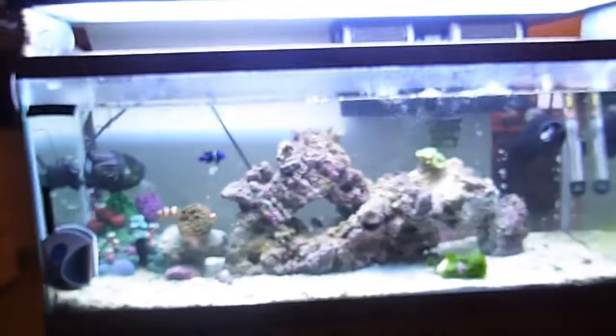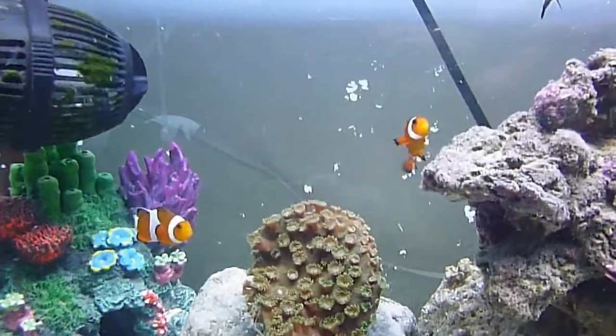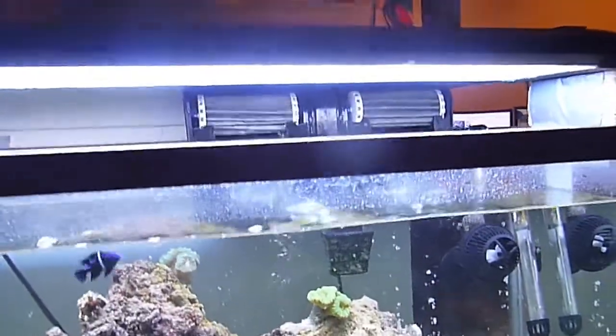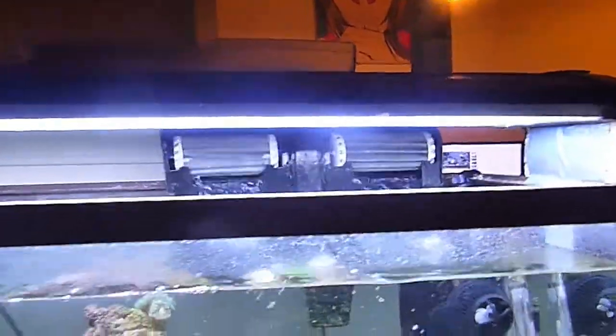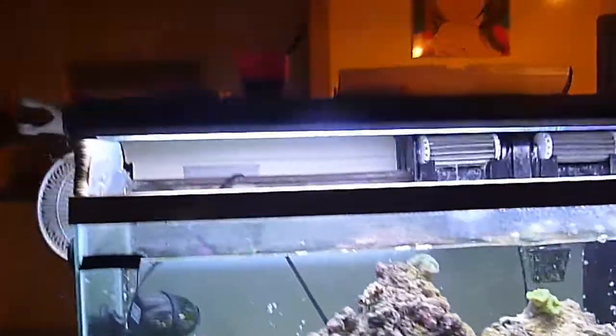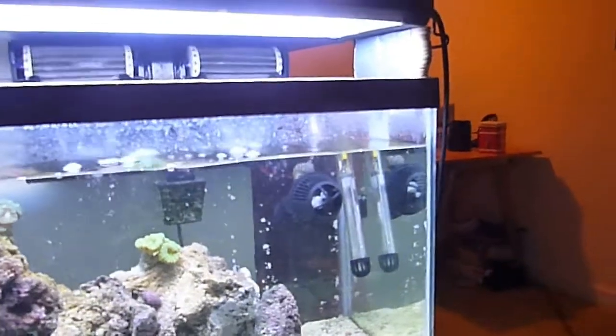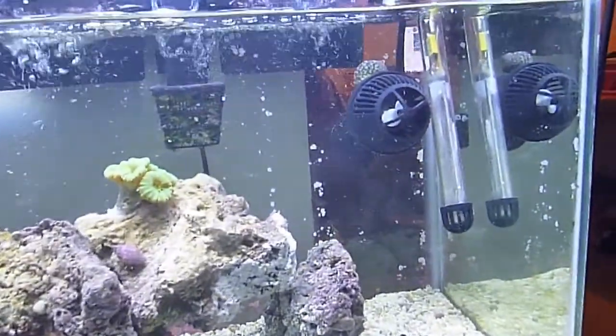The live rock was in it, the water was in it, and one of those two clownfish came with it. And decent filtration, a little T5 light. Filtration's a little wonky, but it'll be fine, at least for now until I get it fixed. There's a T5 high output on it. There are two 800 gallon per hour heads set to run at different times to roughly simulate tidal flow.